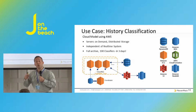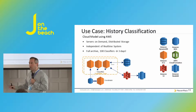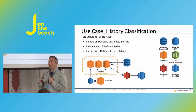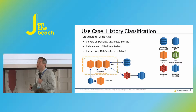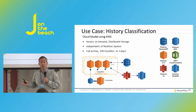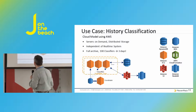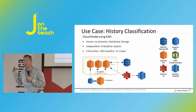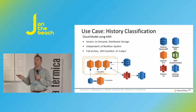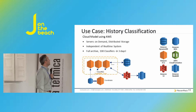For a business like ours, for any type of real-time business, this is crucial, that you can separate your real-time system from your historical or batch systems or anything else that you might be doing. And you don't have to buy twice the hardware to do it. You just rent it. We don't run historical runs all the time. We rent the hardware when we need it. It's a much better business model. So if we, as an example, use 100 classifiers, we can do this whole thing in 3 days. Or you can use 300 classifiers and do it in a day. It's much more powerful.